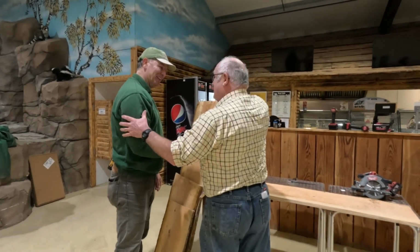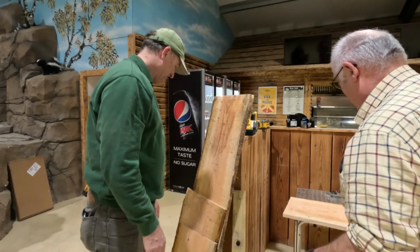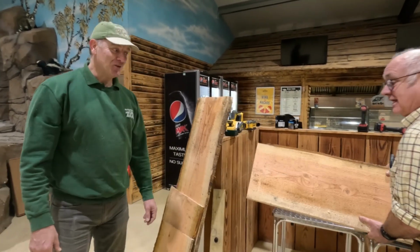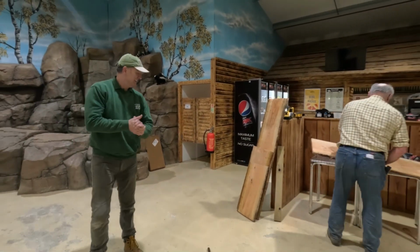You've got that stashed away. If you want some of this, it's some in the tractor shed. A great big pile of it I've just got. I just happened to go and find it. It's lovely stuff, isn't it? Yes, it is.